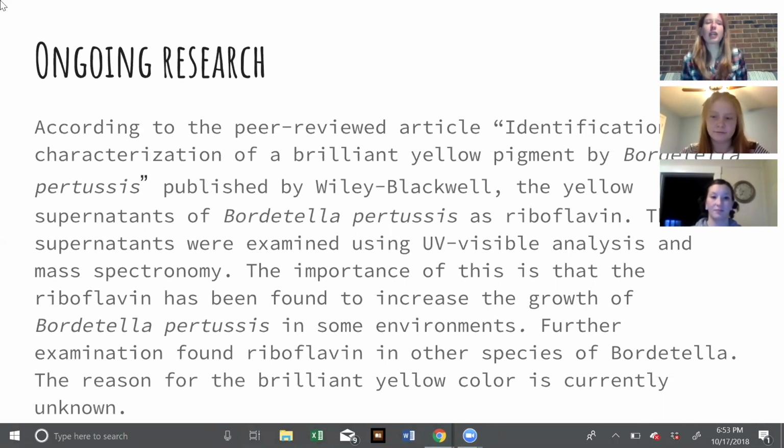So they studied the bright yellow supernatants of Bordetella pertussis to see kind of what it was made out of. They used UV visible analysis and mass spectrometry, and they were able to clearly identify this as riboflavin. Why is this important? Because riboflavin has been shown to enhance growth in Bordetella pertussis in some environments. So this research can really help us understand how it is germinating, how it is spreading, how it is growing, and what we can do to prevent ourselves from that and to also heal ourselves even after we are infected with it as well.